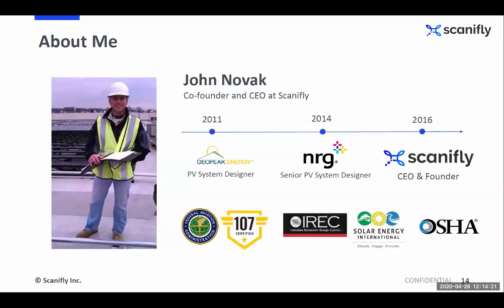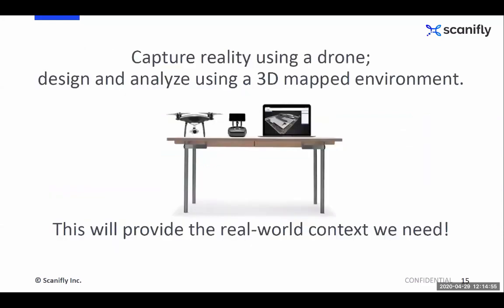Okay, so a little bit about me. I experienced these challenges firsthand working in solar. I started working in solar in 2011 as a PV system designer, and worked as a senior designer as well after my role at GeoPeak. I'm also a Part 107 pilot. And my teammates, my co-founders, have also experienced these challenges firsthand, and they have been in the solar industry for a while as well.